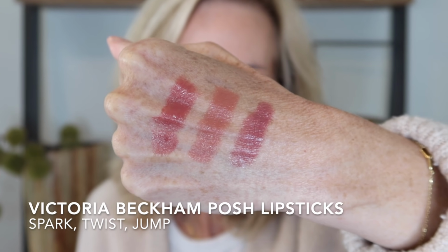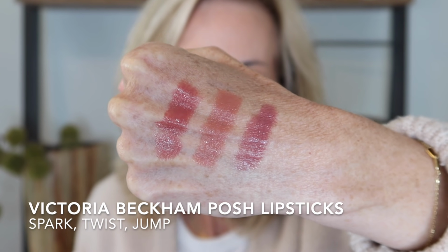And then I picked up three new shades of the Victoria Beckham Posh lipsticks. So these Posh lipsticks are my favorite. And I wanted to know if you guys want me to do my collection of my Posh lipsticks just as a single video. Let me know because I have several. I picked them up in three different shades.